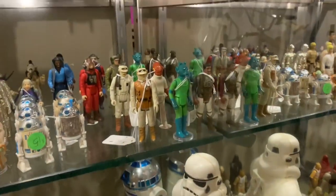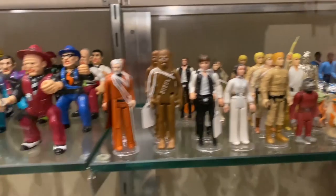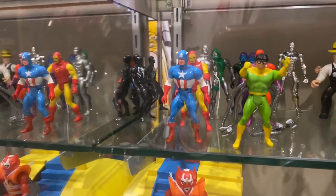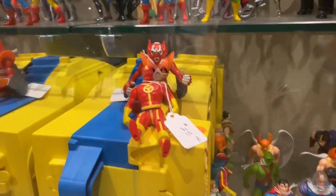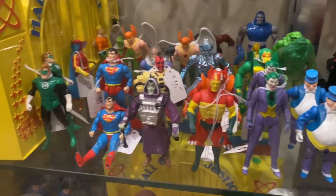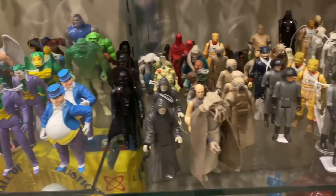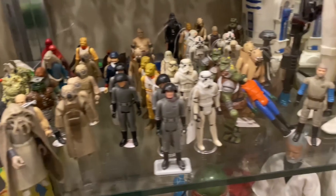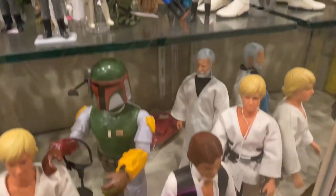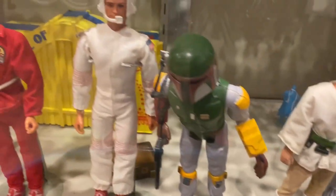We got vintage Star Wars. Man, I'm missing just a handful of vintage Star Wars figures. Of course, the most expensive ones from the last 17. Still on the lookout for some of those, as well as the superpowers. Missing a few. I hope to pick up and complete those collections, because those are two collections I do want to complete every figure of. Some of the 12 inch Star Wars figures that I started to pick up recently.